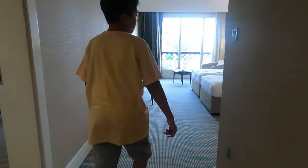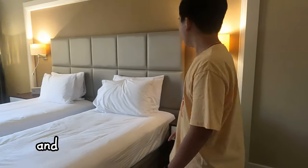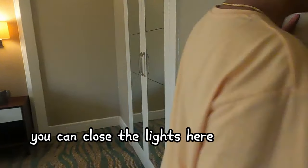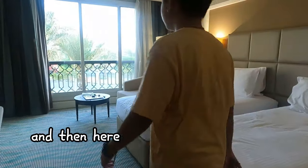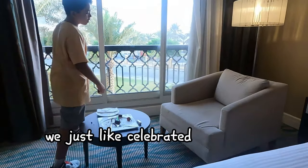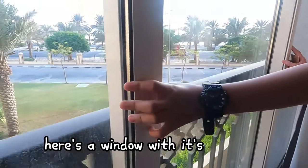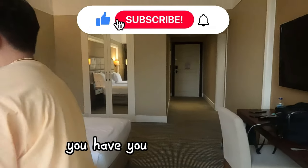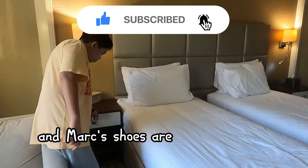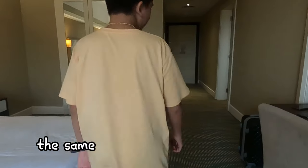So here, you're gonna go here. You're gonna have a room here. There's two beds, and you can close the lights here by doing this. So yeah, this is the button for closing. And then here we just have some cake because we just celebrated our dad's birthday. And we have a seat here in the chair. And here's a window. It's not a balcony. The balcony is on the other side of this room. So yeah, you have a curtain here. And then you have a TV. You have this also. And Mark's shoes just there on the floor. So yeah, you have this. And then you have also there the same thing as that side.